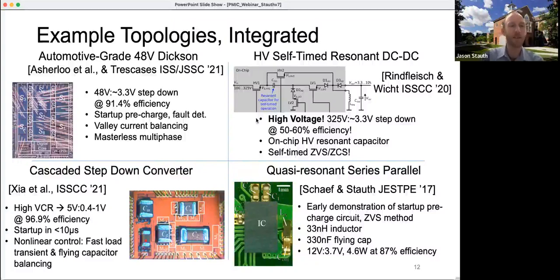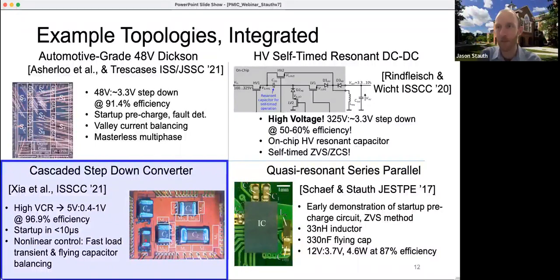But so examples of Dixon converters fully integrated for sort of high voltage automotive applications, and then also really high voltage converters from Bernhard Wicht's group at Hannover University in Germany. And then some other applications, some other topologies. And I'm going to talk about one of these that's from our group. I'll try to squeeze this in towards the end.